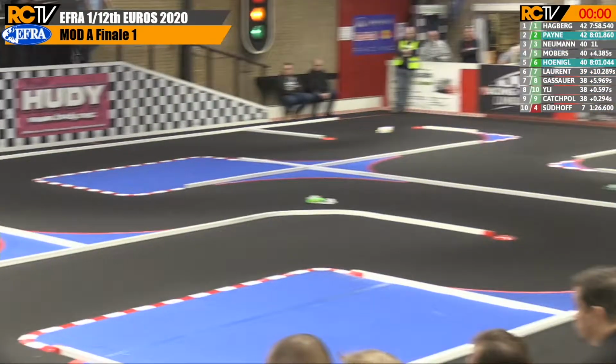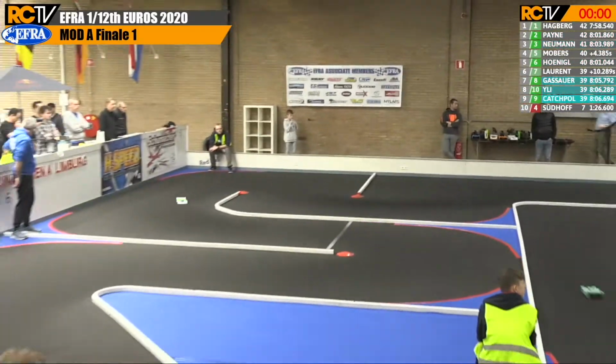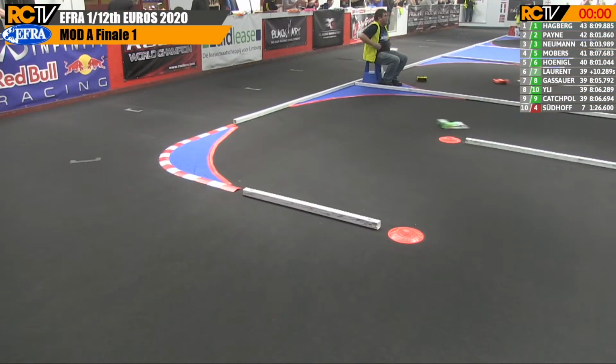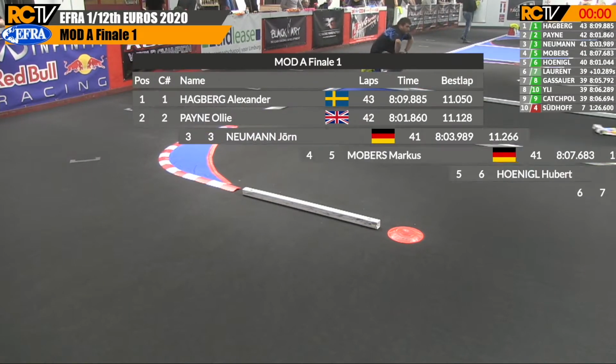Alex Hagberg gets his victory lap. So Ollie Payne in second, Jorn Neumann third. Alex Hagberg takes the leg 1 victory here at Racing Arena Limburg.